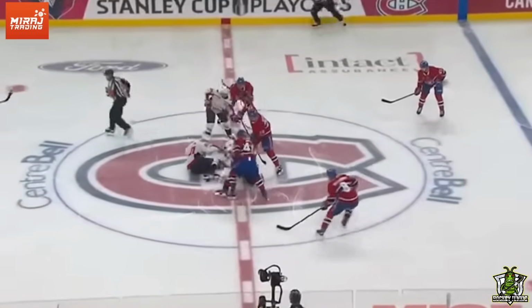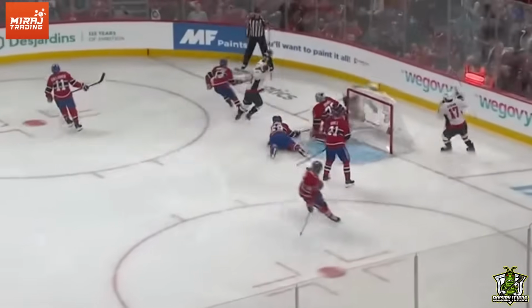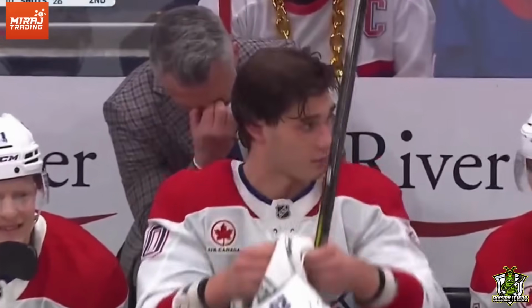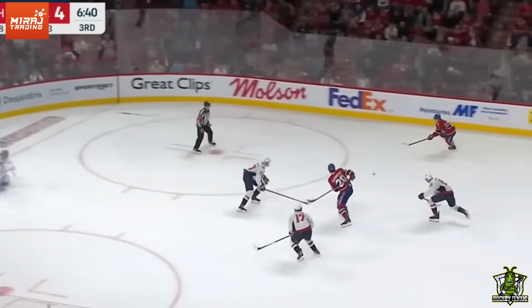This was great. But now we're going to move on to the third period, where the Habs are about to give up the first goal. Alexander Ovechkin is going to tie it all up just a couple of minutes in, but guess what? It's all downhill from this point forward. Wayne Gretzky's little fella gets on the board. Slavkovsky gets on the board.